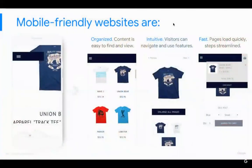Creating a mobile-friendly site could be its own presentation. So here are just a few tips that you can keep in mind. Organization is key. As you add content to your site, make sure that you have a plan, where it goes and what the pages are called and how other pages link to it, things like that.